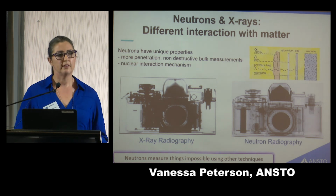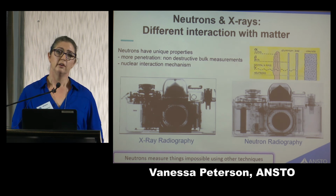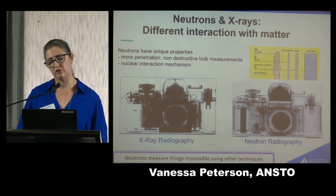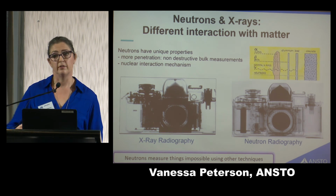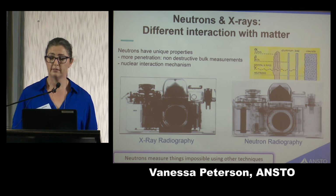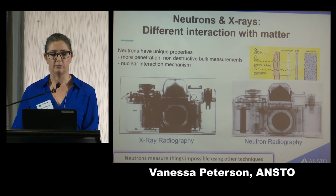So the reason that we use neutrons in this research is because we have to. There's no other way to get that information. You can make an analogy with X-ray characterization methods, which are commonly used to understand what a material is, the way that atoms are arranged in a material and the way that they move, which impacts what a material can do in terms of its properties. But you really can't get the same information that you can by doing those experiments with neutrons.